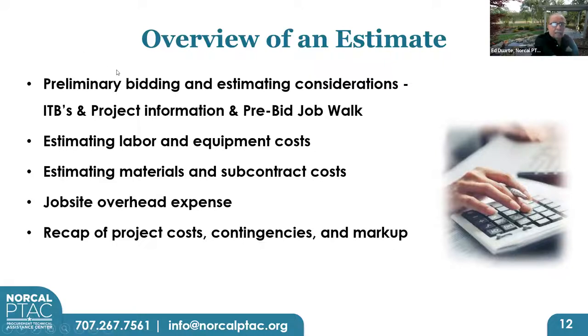So every estimate needs to cover that preliminary bidding estimating considerations that I just described, incorporate the project information and your notes from the pre-bid job walk. And you're going to be estimating labor and equipment costs, materials and subcontract costs, job site overhead expense, and then you recap it all, bring it up, contingency, and mark up the final number to get your final price ready.